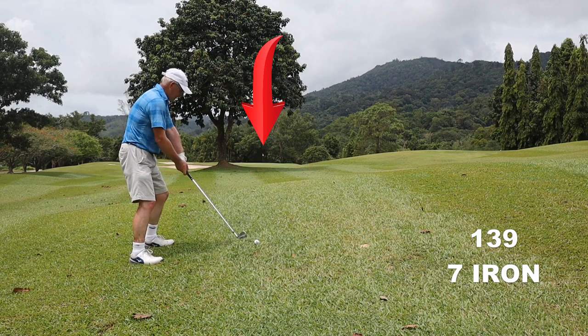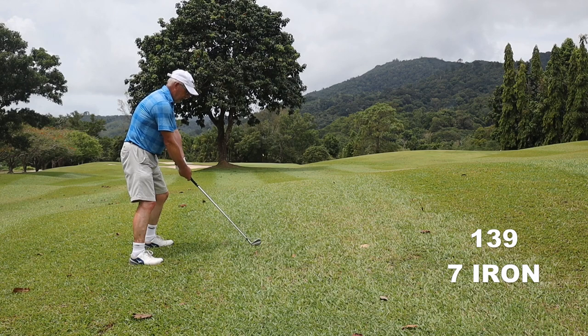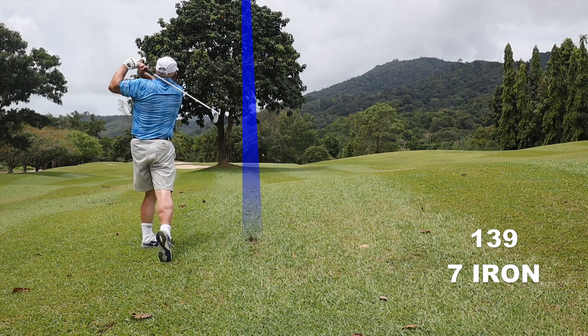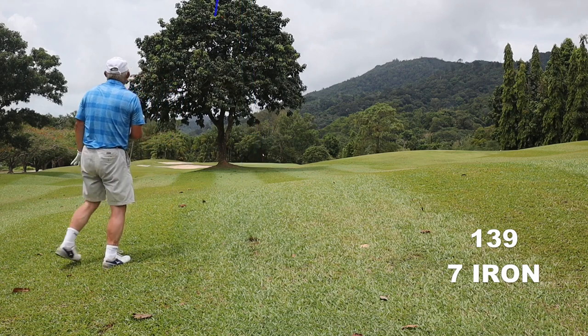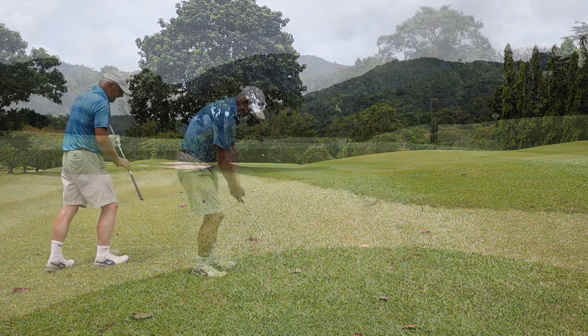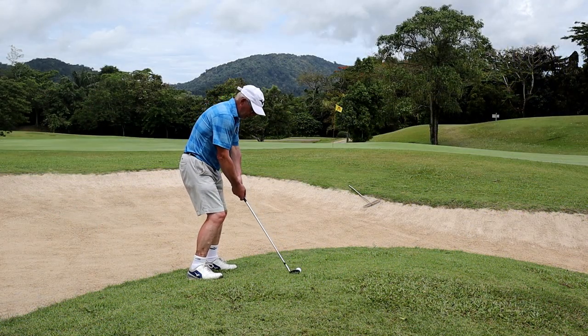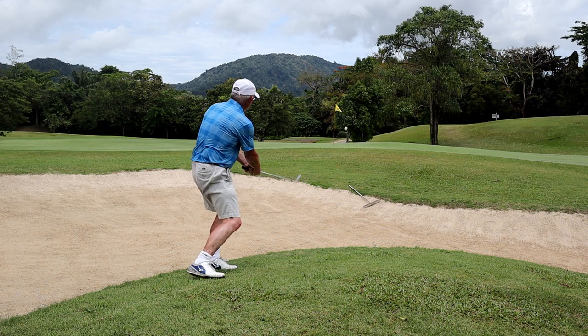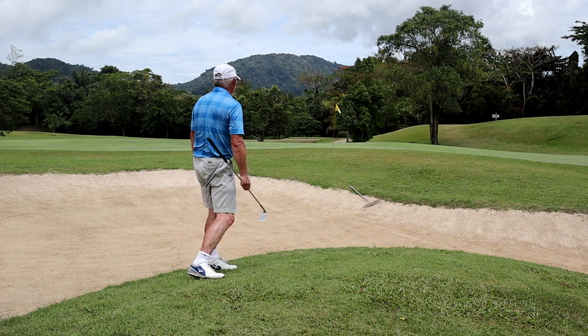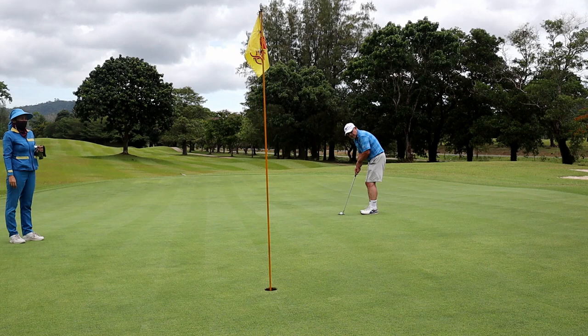Another monkey grass fairway, ball above the feet. And sometimes, no matter how well you're playing, this is what the grass will do. It just grabs the club and shuts the face. Now, I'm not stood very well here, as you can see. Didn't have a lot of room to stand. I think I might have been better off in the bunker itself.